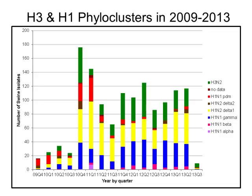And then we can see patterns such as the alphas, where we have a blip and then it went away. And then we have this continual percolating level of the H1 betas. So even though we've got 3 dominant phylogenetic clusters, the others haven't gone away. They're still at risk of bubbling up and causing outbreaks again. And I'm sure when you look at the system level, you're seeing that happening in real time.